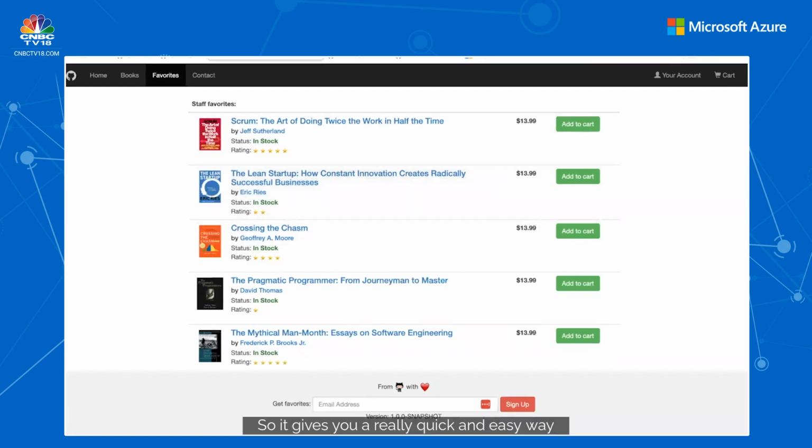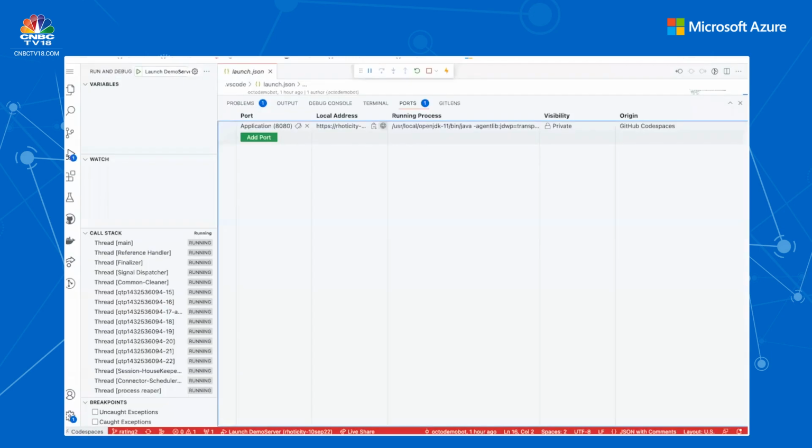Great, so we can see our rating added into the local version of our code. So it gives you a really quick and easy way to, again, just like you would on a local setup, launch the application, see it running, see it built, everything that you could do on a local, but done all in the cloud on GitHub hosted virtual machines that are set up the same way every time when you launch them. That's the core and the beauty of Codespaces.